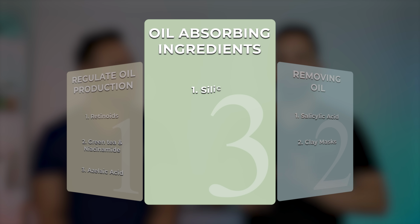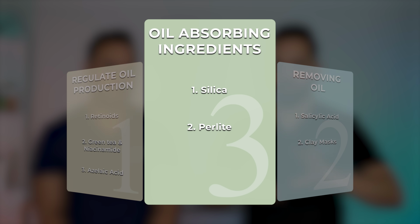And then the last category would be oil absorbing ingredients, and those are like silica and perlite, and you'll see that in some mattifying moisturizers. They just tend to suck up oil and give you more of like a matte finish. And so those are the ingredients you're looking for when you're looking for an oily skin routine.